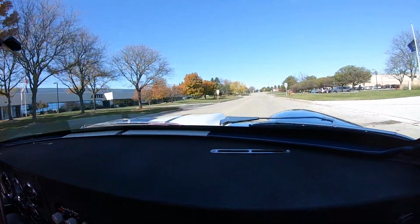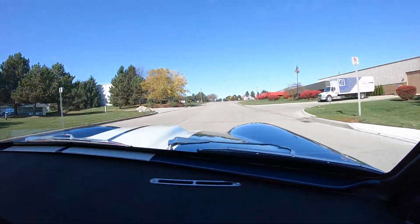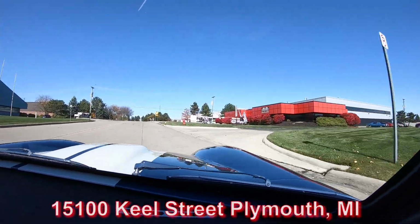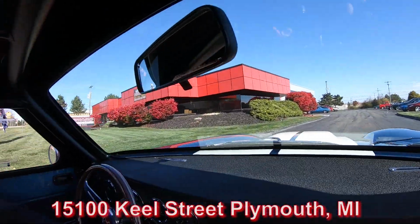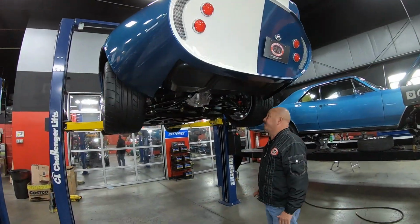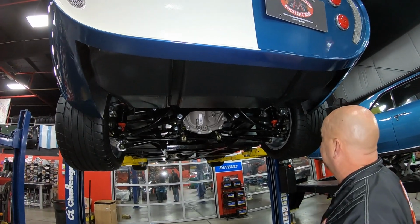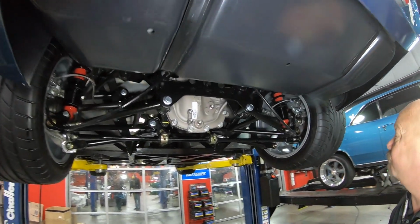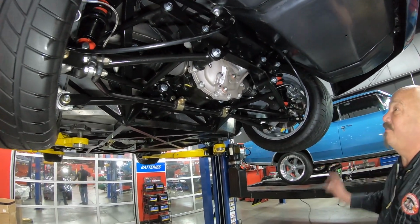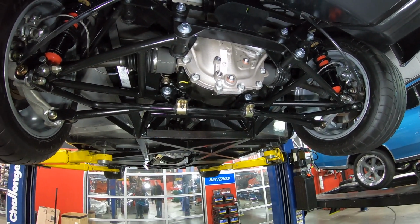Hold on. You can turn in the driveway going just about as fast as you want. Stick with it. All right, we're underneath this baby now, and man, is she pretty under here. Look at this. Now this is their new frame. This thing is amazing. There are braces going in every direction. It's just a feat of artistry, man.